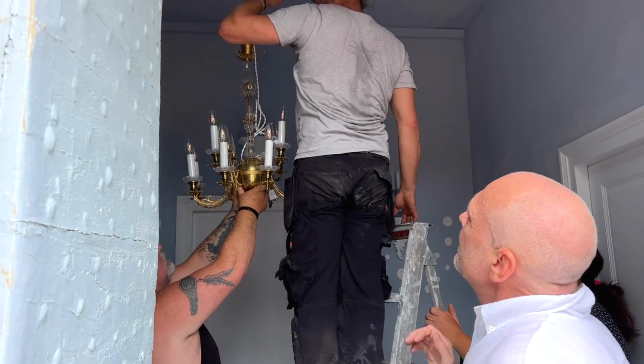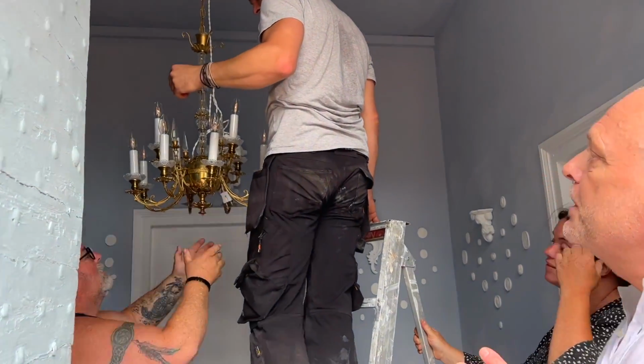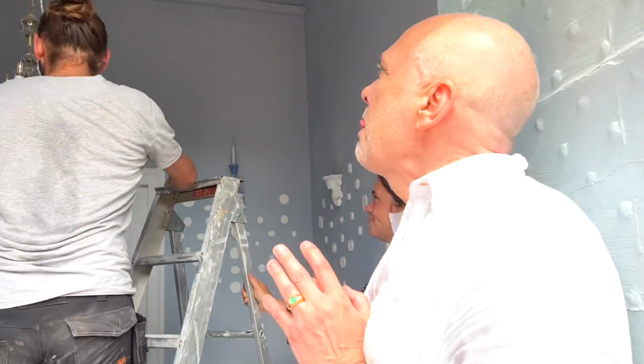Thank you so much. It's easy to work on. So now we can get started on chandelier number 2. Anders has just explained that this chandelier, which looks so much lighter and smaller, will in fact be heavier than the other one when we are finished with it.